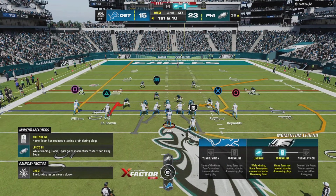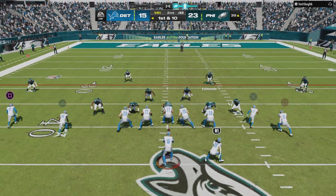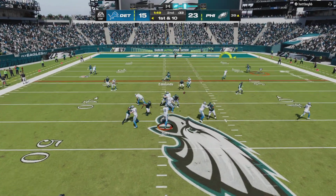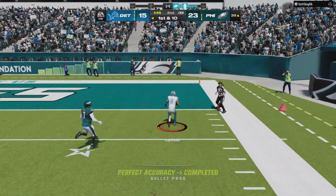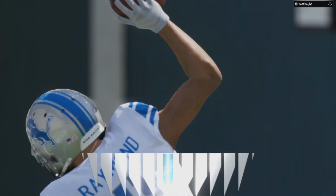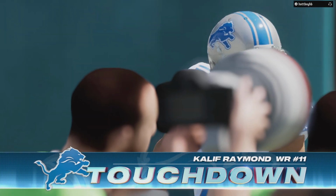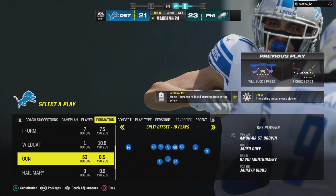So from the 39 now, they'll come up on a 1st and 10. Now Goff. That's into the hands of Khalif Raymond. Touchdown, Detroit. Khalif Raymond, 39 yards. And the Lions are back within a couple of the lead.